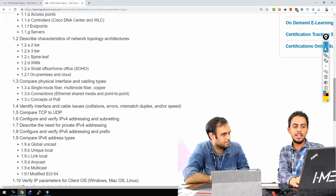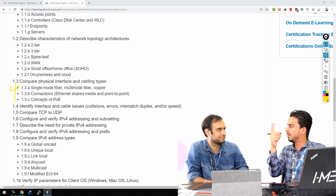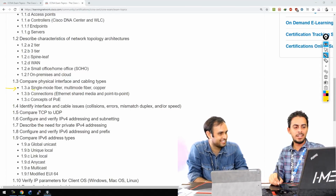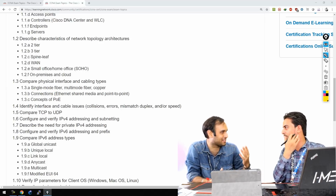The cabling standards, like single mode fiber cables, they have introduced a lot. Traditionally we used to focus on STP, UTP, those crossover cable, straight cable concepts. Now they are focusing a lot more on fiber optical technology. Those concepts have been there for the past 8 to 9 years, maybe more than that.